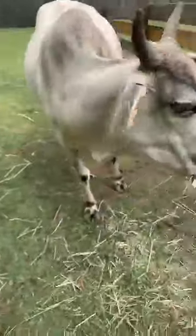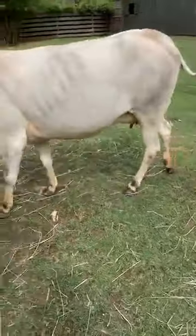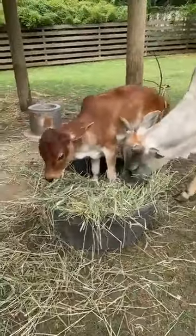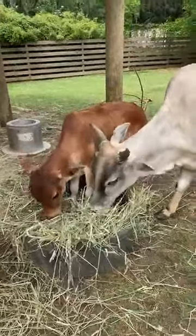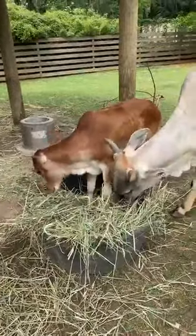And tell us a little bit about Lulu over here, Mom. Is this her first calf? It is her first calf. Lulu is about 2.5 years old. And yes, this is her first calf. And Father Ravi is on the other side. Lulu has been with us for about 2 years now.